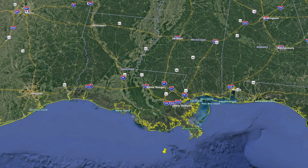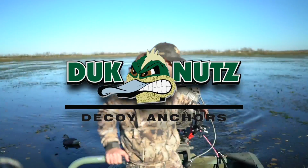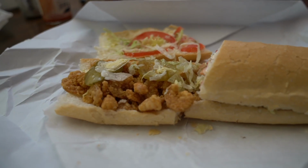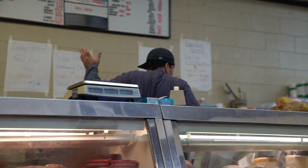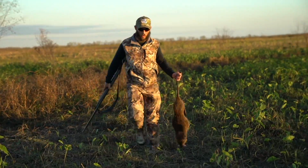On this trip, we headed down to the mouth of the Atchafalaya River to hunt with the Duk Nutz crew. When you think of Louisiana, you think of two things: good food and good people. Now, we grew up here, we've been all over the state, but no trip has felt more Louisiana than this one.